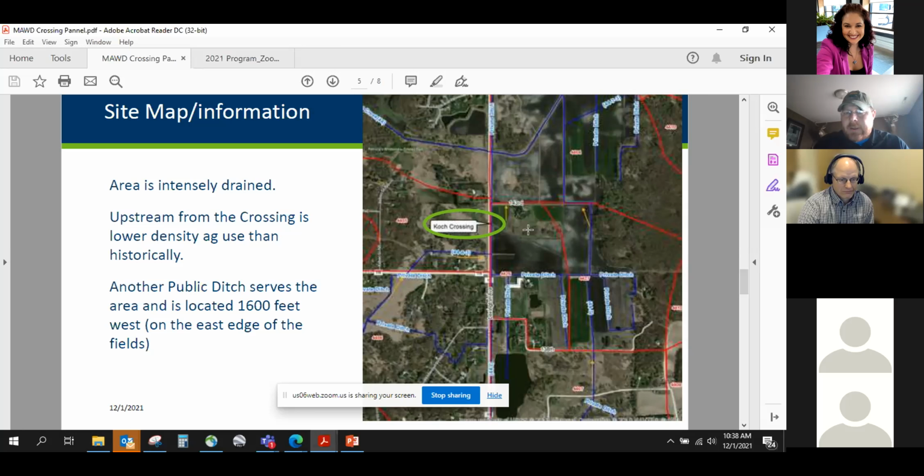Upstream from the crossing, this Coke pipeline crossing is now much lower density agricultural land use than it has been historically, as some of that residential development has taken place. So really the only agricultural field that's served by this section anymore is the field immediately adjacent to the ditch. And on the other side of the public ditch to the east, approximately 1,600 feet away, is another lateral of the public system, County Ditch 44-7, along with several private ditches that interconnect and provide some drainage there as well.